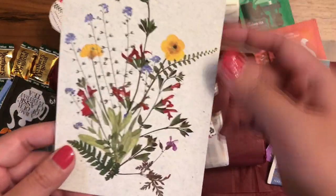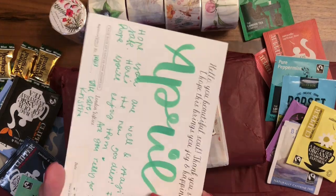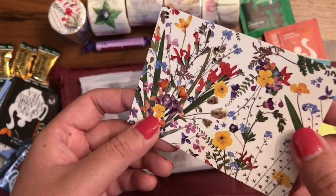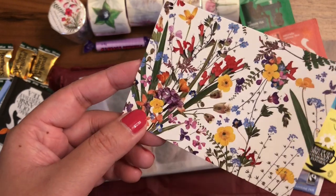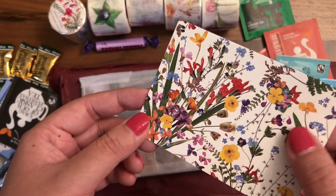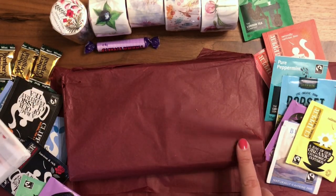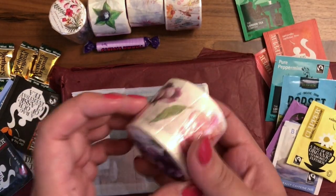Oh, beautiful. These letterpress flowers are so beautiful. Hey, April. She has a series of washi tape that features these letterpress, pressed flower designs, and they are so much fun to use. I can't wait to place an order with them actually. Oh no, I am so excited about this. I think I know what that is, but let's look at the washi tape first.